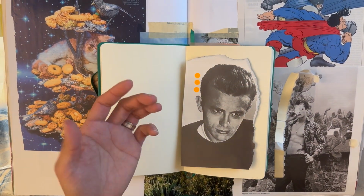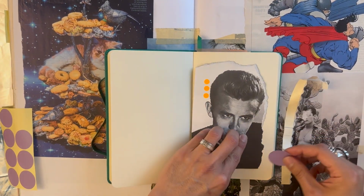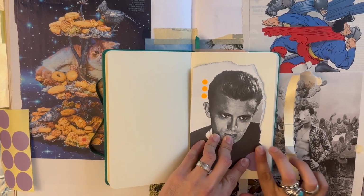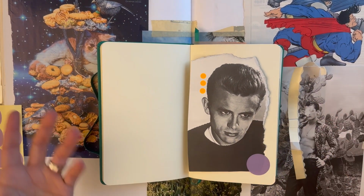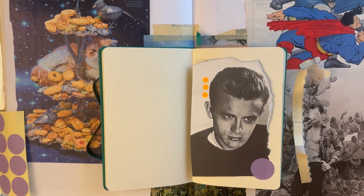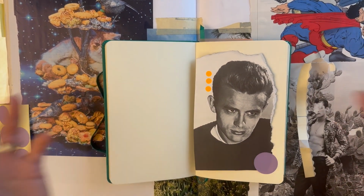So start thinking, look around. Is there a wall around your room, around your house, or maybe just a corner where you can start your own wonder wall that talks to you, right? It kind of becomes this live garden for you to create your own collages, your own enchanted, activated spaces.